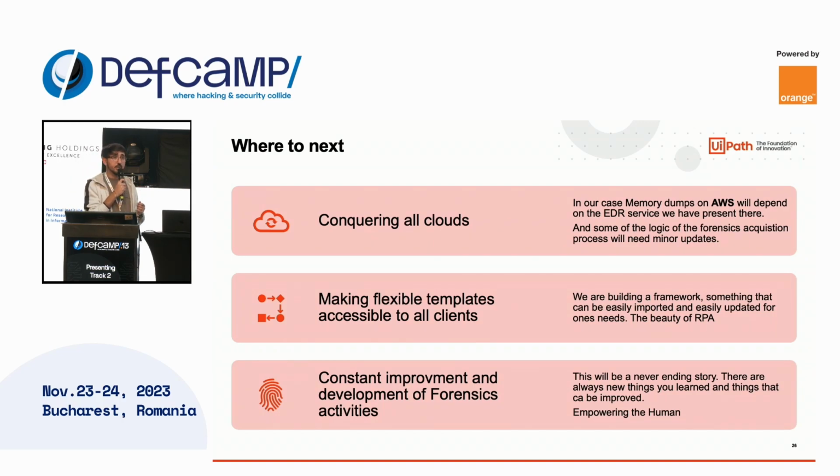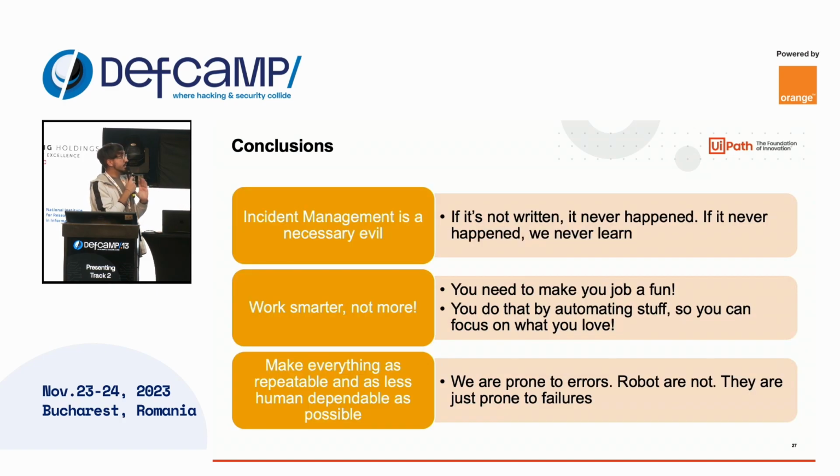One other thing on our roadmap is to start making our templates flexible and available to our customers so that they can be adapted to each environment's customization and used accordingly. And the last thing is we'll need to keep up with the changes in OS, in cloud infrastructure, in tooling and attacker techniques so that the flow remains relevant in the future. And that's about it for that. Let's close out with the conclusions.